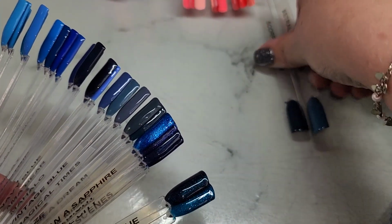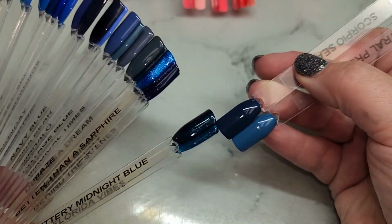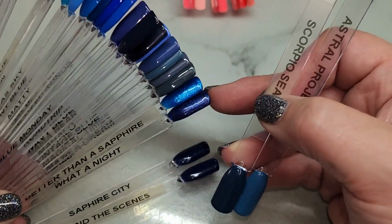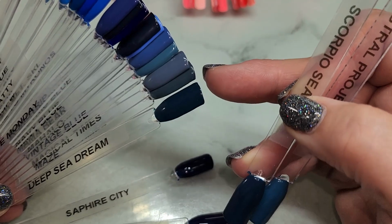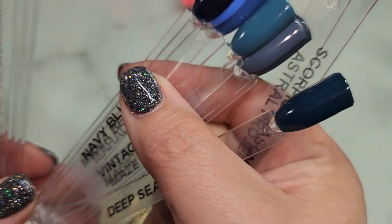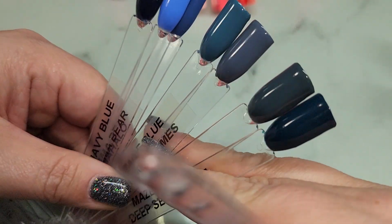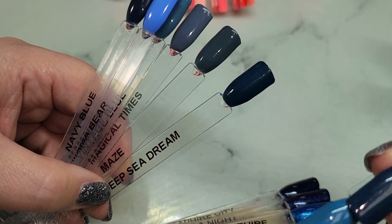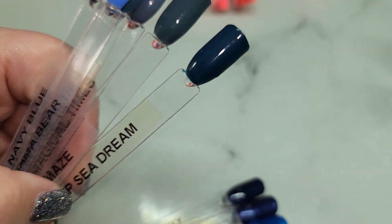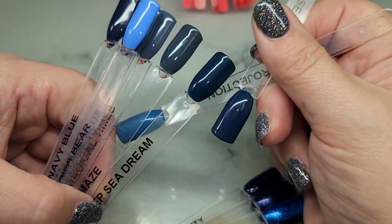Alrighty, should we do them both at the same time? Let's see. Why not? So we've got some glittery ones down here. None of those, way too dark. Here's Deep Sea Dream, perfect. So these have never shown up great on camera, unfortunately. The blues and greens have always been difficult to get as true to life as we can on camera, but I try my best. Let me see if I can get my lighting a little closer.